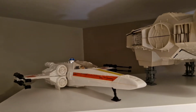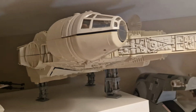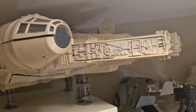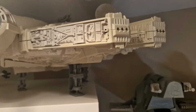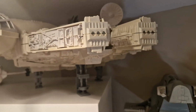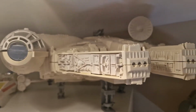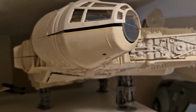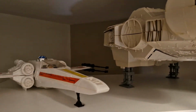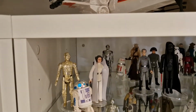Now, this is where it all started for me as a kid. The vintage Kenner / Palitoy Star Wars collection. Absolutely fantastic. Now, unfortunately, as a kid, I didn't keep any of my figures or vehicles, but I've been really lucky with the purchases I've got on eBay. These look absolutely great.